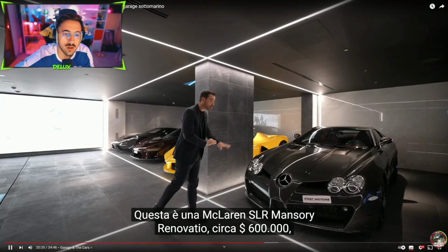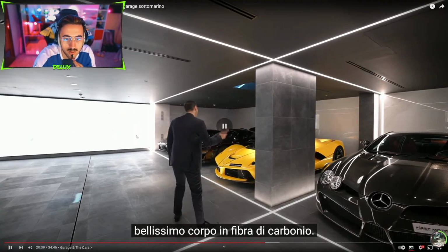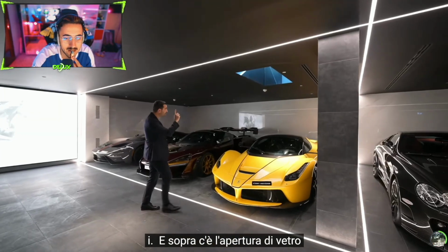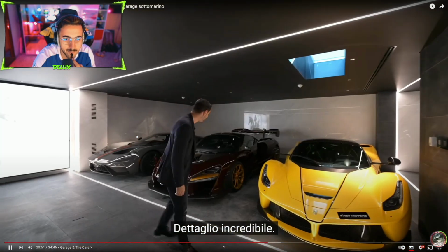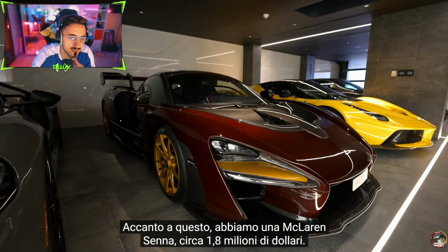Mansur ran a barrio around $600,000. Beautiful. Bella, forte, però. Comunque Mercedes, ragazzi, non c'è un cazzo da fare, fa delle macchine che sono right incredibili. Next to that we have a La Ferrari Aperta, ecco, bella, around $6.5 million. And above that is the glass opening that we saw in the family room, quella where you can look down to your subterranean garage. Ma non è la mia amazing detail. La Ferrari, la Ferrari. Next to that, we have a McLaren Senna, around $1.8 million.